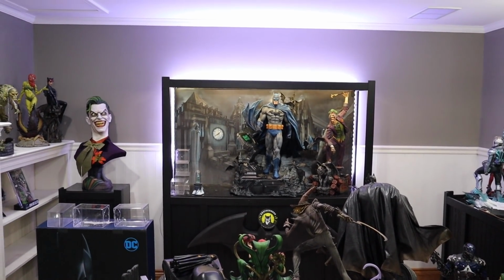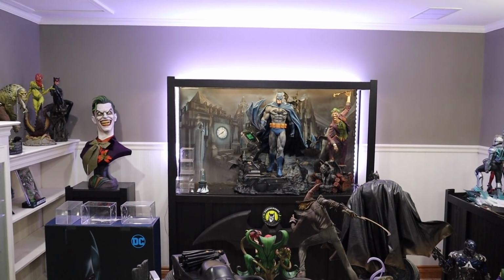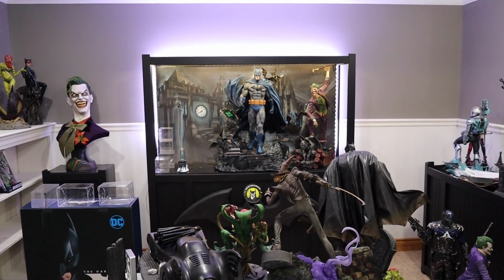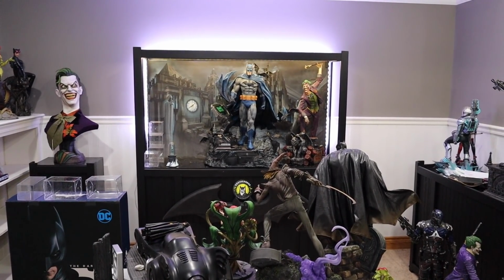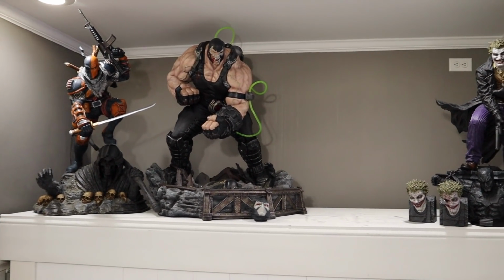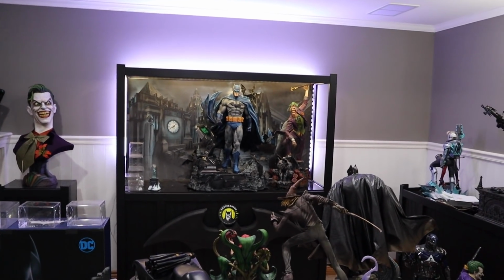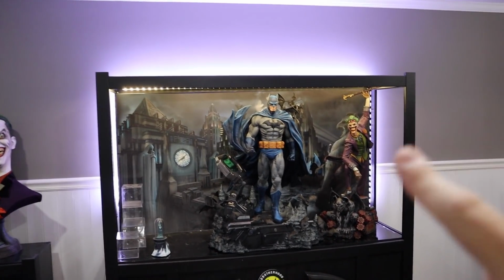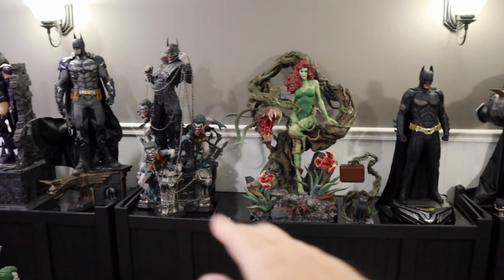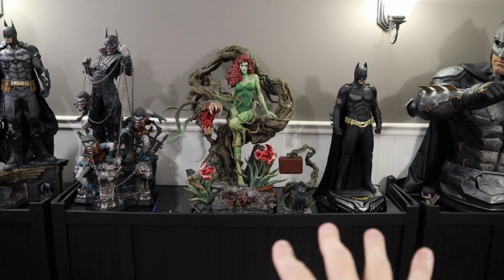If I did that display that I was talking about with these big white shelves, and just moved them over here, then I wouldn't have Hush there, and I wouldn't have that Joker, because I would already have a Bermejo Joker, already have a Bane, already have Deathstroke. So again, I collect all these Joker pieces. So Hush would have to go over here on these shelves. And that's fine. I could do Hush, I could do that Joker. I could just kind of replicate that over here.